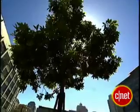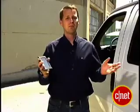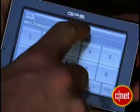Another thing to know before you go get a GPS is that the signal can be blocked or delayed by things like trees, buildings, or even clouds. To get the best GPS reception, always get as high and as clear as you can. Not always possible.